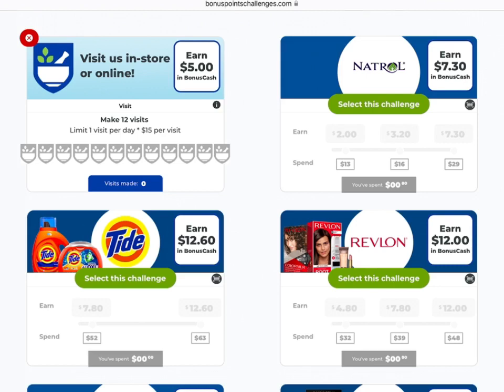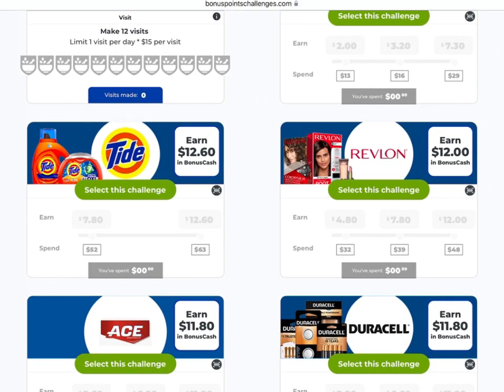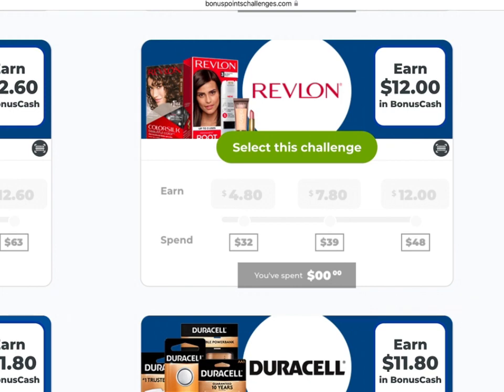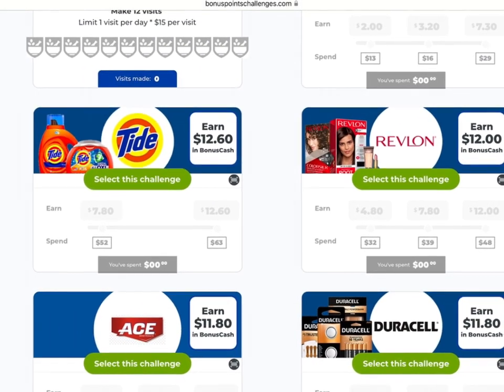And I'm finding out with these challenges, if your earnings are, say, like on this Revlon, it's $7.80. If you complete that, it does round it up to $8. So if the cent amount is on the high end and closer to the next dollar amount, it will round up for you. Yeah, so that is great.